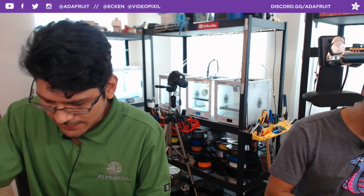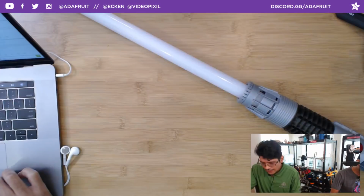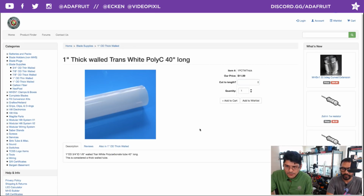Again, shout out to Azure Skies for the tip on the saber blades. We're also going to look at some other ones here. This is some cheaper ones. These are like $12. It's thick as well. It doesn't have that plastic wrap on the inside, or it doesn't have a tip. It's a little bit more bare bones. I'm going to see how it works out. I think it'll work well too. So I'm going to get some of those as well. And it's 40 inches long, which is nice. So it's definitely, if you're looking for cost saving and good quality.